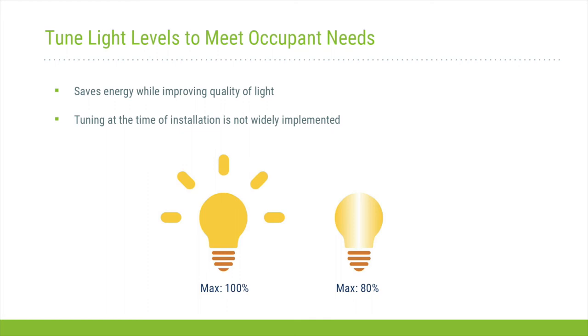Tuning, can't say this enough. Tune light levels to meet occupant needs. Yes, it saves energy. It improves the quality of light. It's also not always implemented, so it's definitely something to think about. Previously, with fluorescent technology, it was expensive and hard, actually. With LEDs, almost all LED fixtures or kits come dimmable right now, so tuning is pretty easy. And then some manufacturers can even tune at the factory.